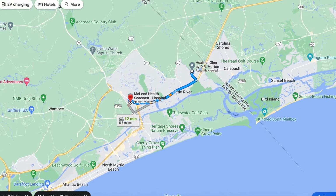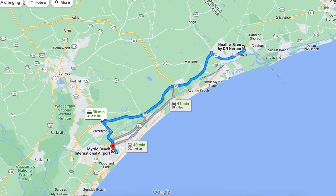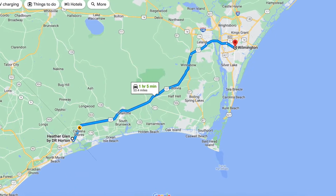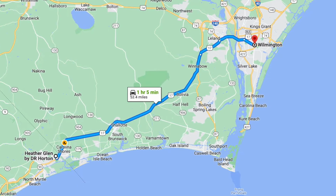McLeod Hospital is only about 10 to 15 minutes from the community. The Myrtle Beach Airport is about a 45-minute drive with pretty easy driving on Highway 31. And if you want to take a day trip to Wilmington, North Carolina, it will only take you about an hour to get there. I will talk about some of the details of the community after we take a look at the home.